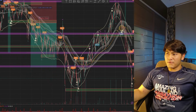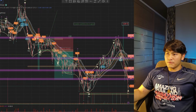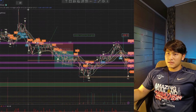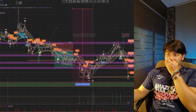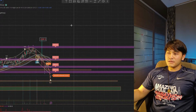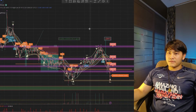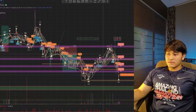So let's recap before the New York session. The biggest move that we saw today is 1.78%. 1.78% is quite big, if you ask me. 1.786%, and that's a lot in one day. Yeah, it's a lot in one day compared to the past.